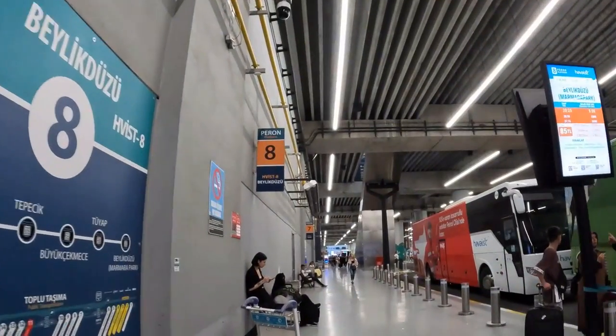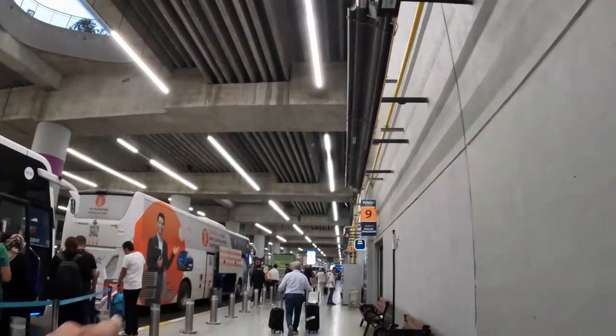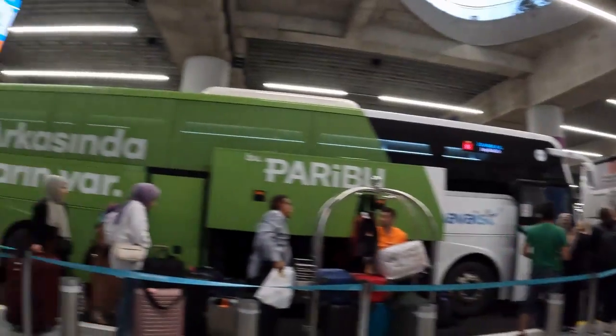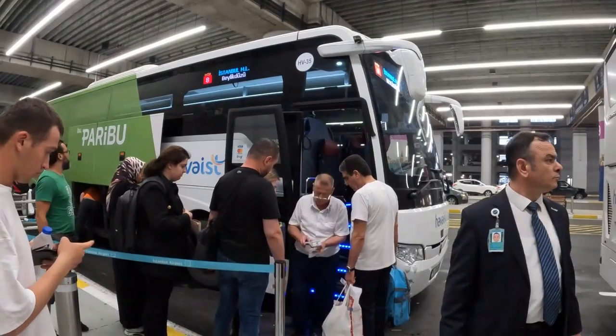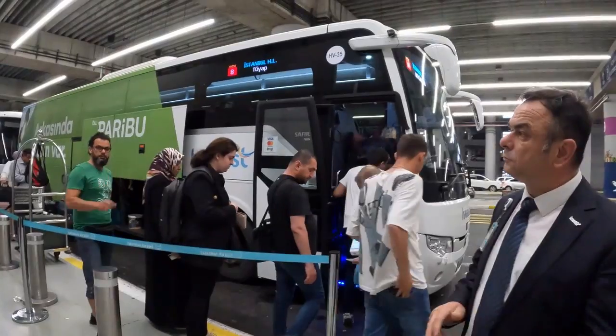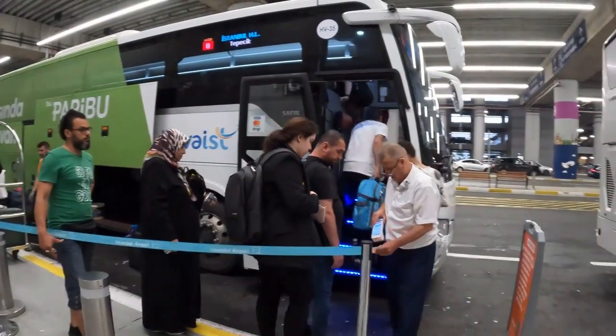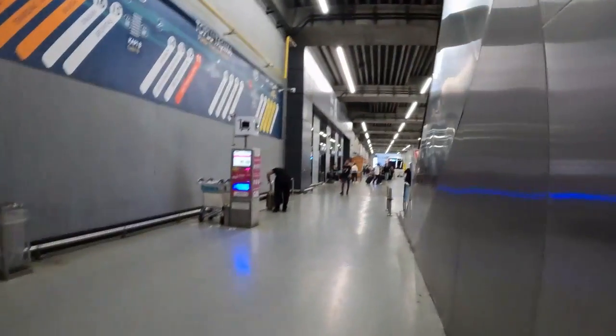Find anything, then they keep their Havaist number. Number 8 bus is here, number 9 bus is there. So you can find like this also. There is parking. He is giving a ticket directly. You can pay here also. So friends, I am thinking to buy a ticket from the counter. So let's go and buy a ticket from the counter, and there we can directly scan and go inside. So let's go there to buy a ticket.